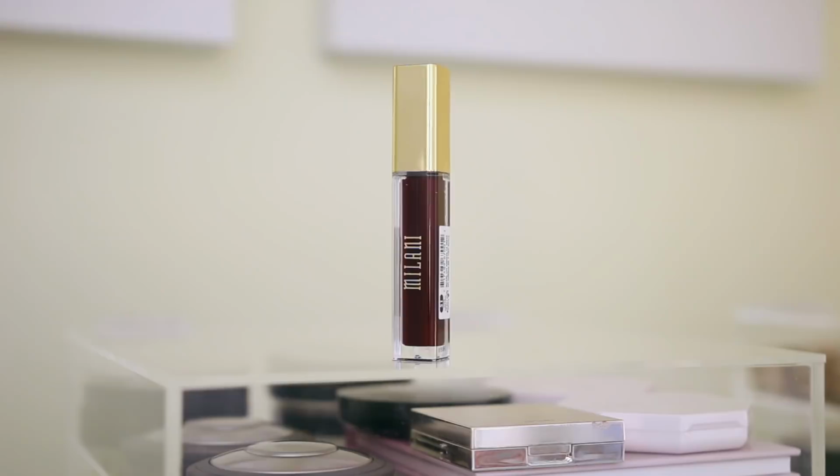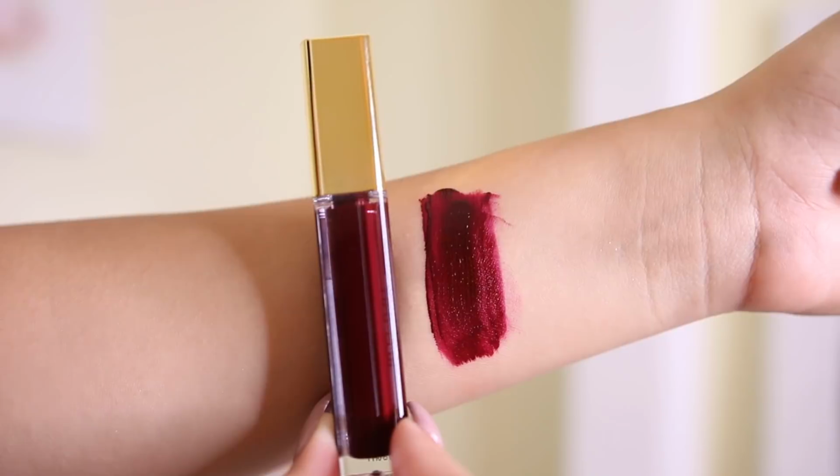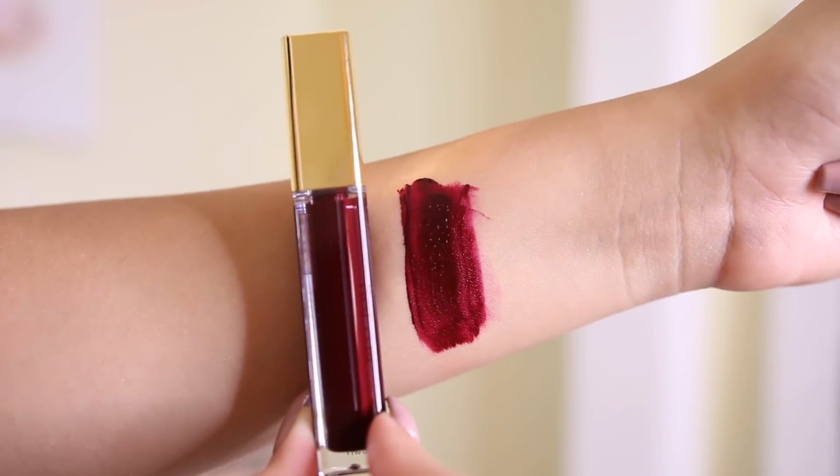Then I got this Milani Amore Matte Lip Cream. I really love these, but I believe that these are some new colors because I've never tried this one. This one is in the shade Vixen. I'm pretty sure one of you guys recommended this to me in my last video. These smell so good. They smell like vanilla cupcakes and I am obsessed.